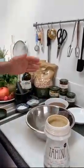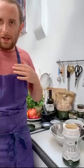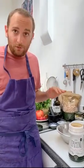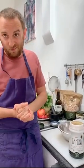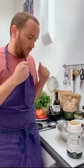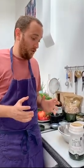Tahini can be used in many different ways. As I said, I'm going to do three recipes now. The first one is a very simple tahini sauce. I'm going to make the most simple and the most pure version because this specific product doesn't need much. It's delicious on its own, and we just want to give it a little bit of salt, a little bit of lemon juice, and some cold water.